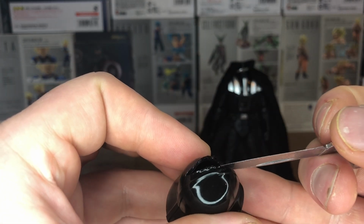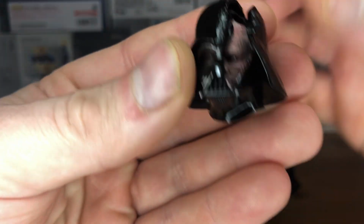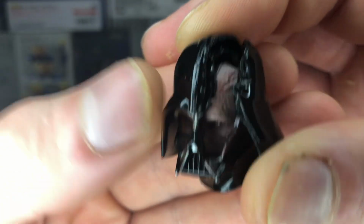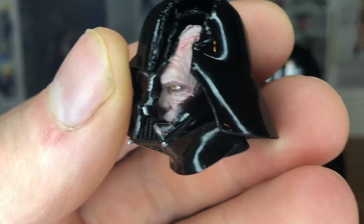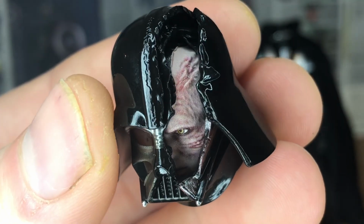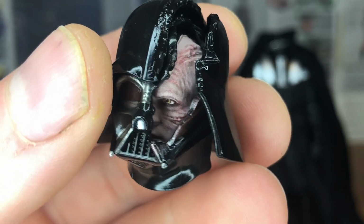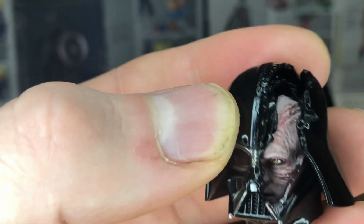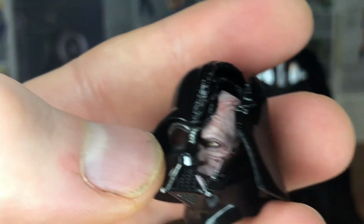A little bit of fluff. A little bit of skin peeling. I don't know how well that's going to come off. Excuse the yellow nails. Look how good that looks in there. I'll zoom in a little bit. That looks exceptional. Well, yes, that looks wicked.